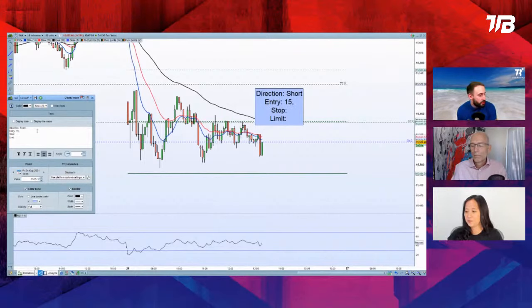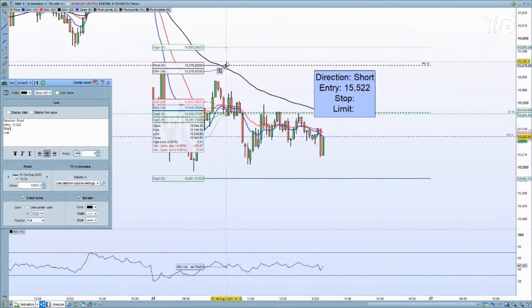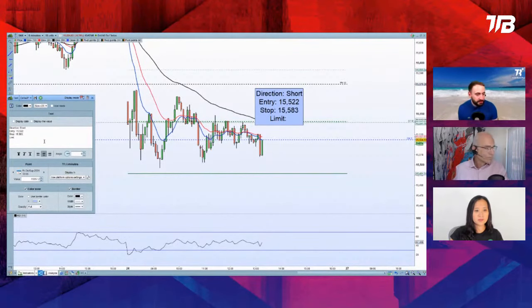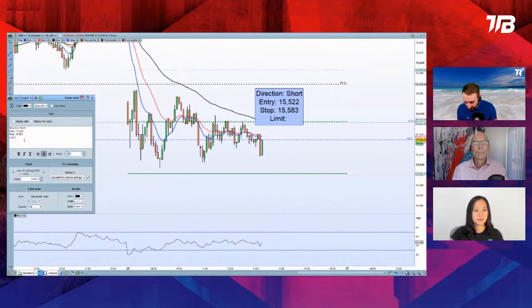That's the DAX cash, not the futures. And we're going to pin our stop just above the high. We're going to put it above the weekly pivot as well. Any time between the entry and stop, we want to make sure we put as many things between those two places. So we're going to go 15,583, I think, for the stop. And then the limit, probably going to want to look for about 1 hour, really. I don't think there's much below here. So 15,460 is probably where I'm going to put the limit as well.